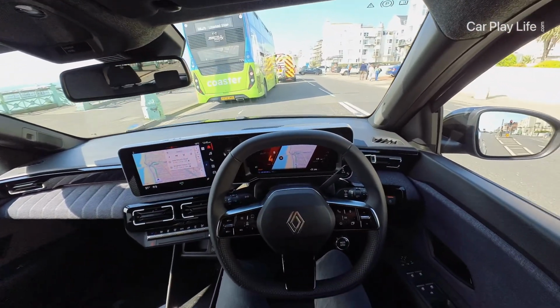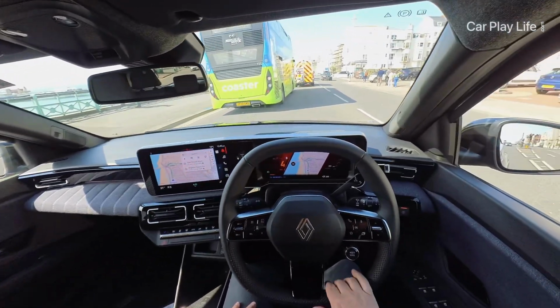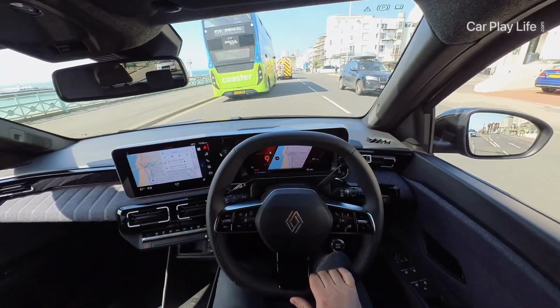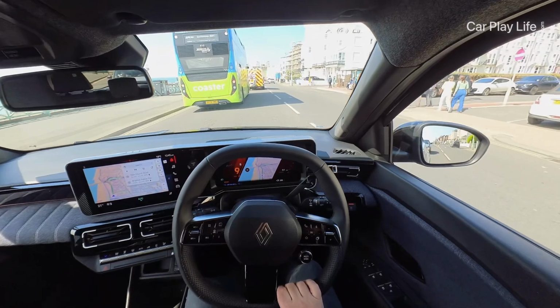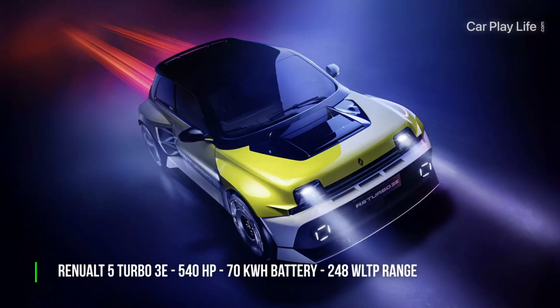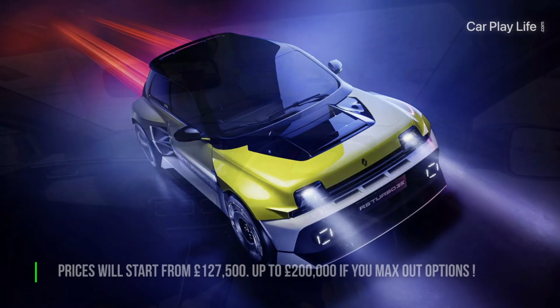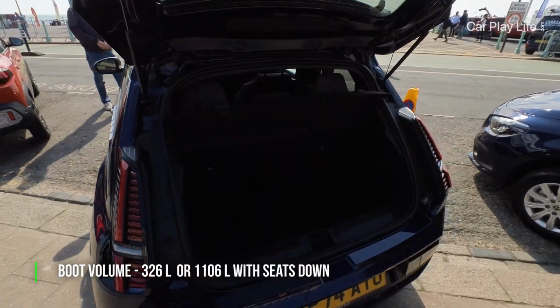So 15 minutes until my last test. This is the one I really wanted to see today out of all the 5 cars. I really love the look of the Renault 5. They've done a really good job, and the turbo looks a bit out there. It's not something I would go for, and I do feel like they've built it as a track day car. And surprisingly, from what I've seen in the reviews, the boot in this car is very good.